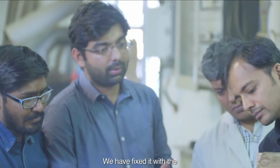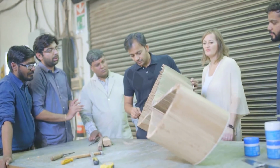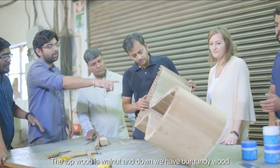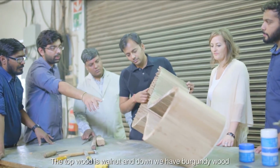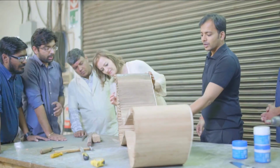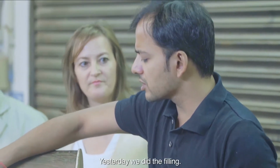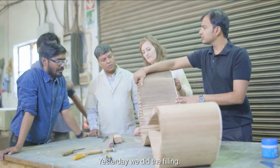We have fixed it with the chips and resin. Different wood pieces now. The top you see in this wood is walnut, and down we have marandi. Now we are filling this resin inside it. So this is at 2/3 the scale. So when did we do the filling in this? Yesterday we did the filling.